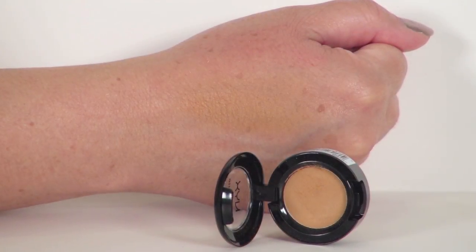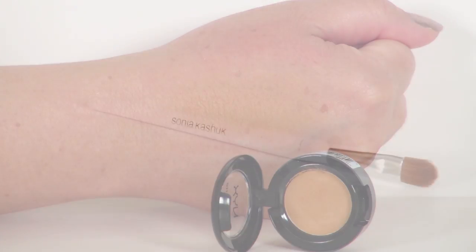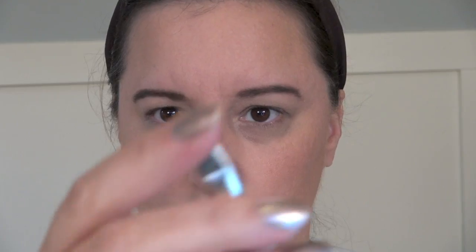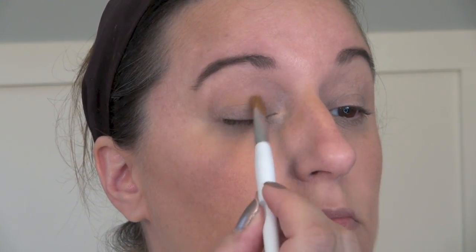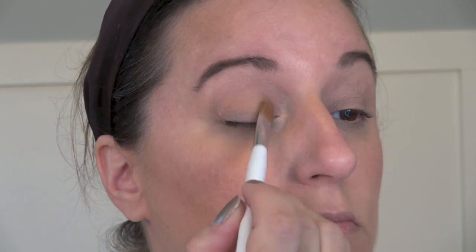Next I'm applying NYX Nude Matte Shadow in Blame It on Midnight, and I'll be using my Sonia Kashuk large eyeshadow brush. I may buy another of this exact brush because it is the perfect brush for applying eyeshadow to my lids. Its long bristles and flat shape give it just the right touch for applying shadows to the lid.